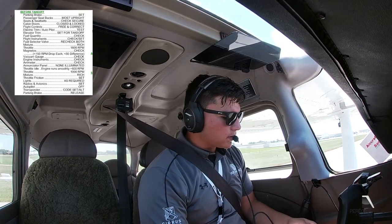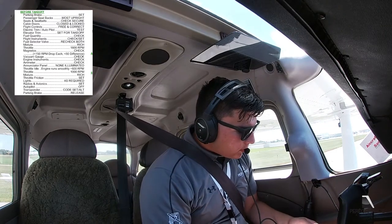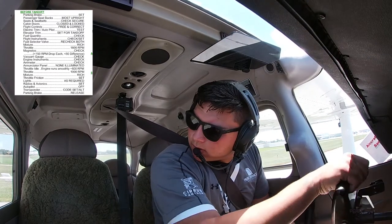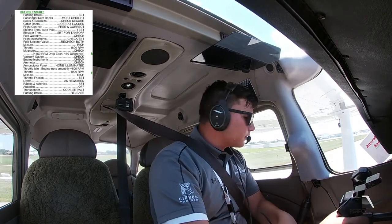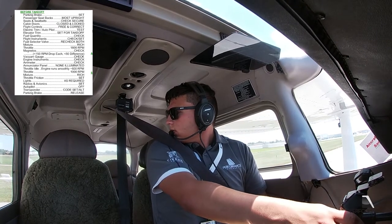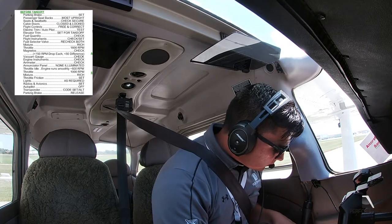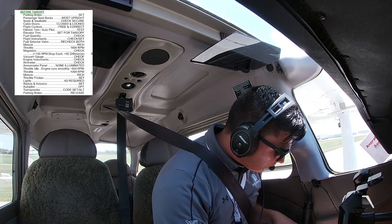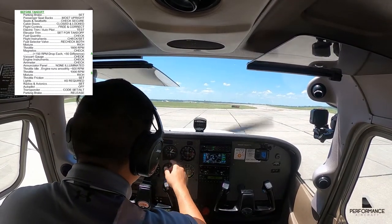We're going to hold the brakes, seatbacks are upright, seatbelt secure, cabin doors closed and locked. Flight controls: left, right, left, back, down, left, right. Flight instruments, zero on the horizon, 1075 feet.